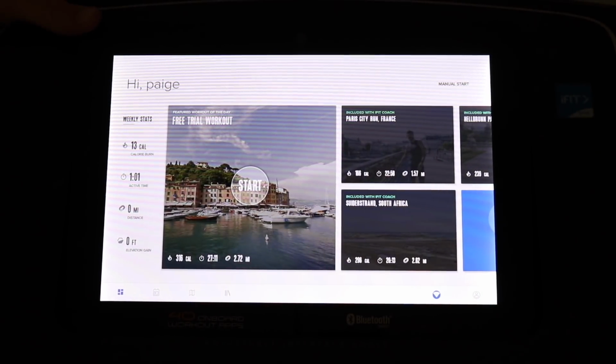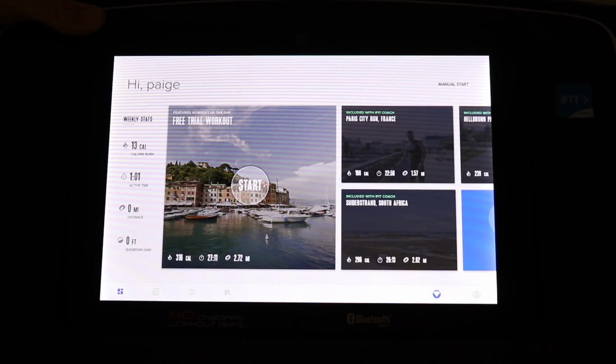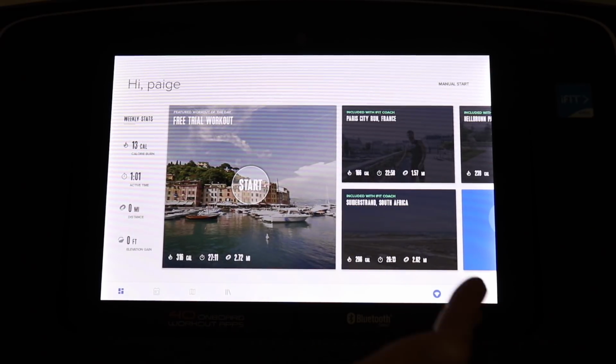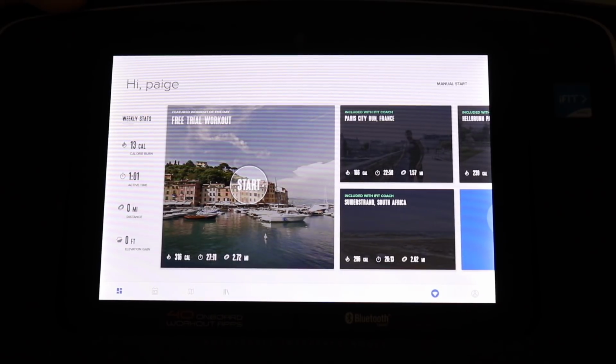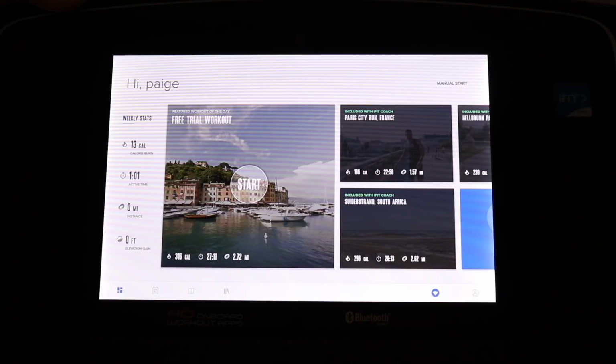Basically, we really like the tablet that it comes with. It's 10 inches, so it's nice and big. It's a step up from the size of the 7-inch tablet on the 1750. So we like the increased size. It's very, very user-friendly and easy to navigate, and it offers a very wide selection of programs to use for training.